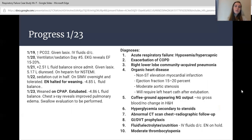I checked in with him on the 23rd. So the last time I saw him was the 18th, so it's been a little while. But we saw that on the 19th he had increased CO2, he was given Lasix, and his IV fluids were discontinued because he was starting to accumulate a little bit of fluid.